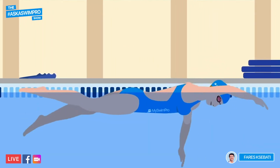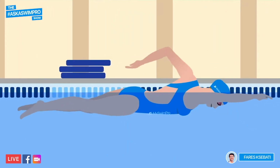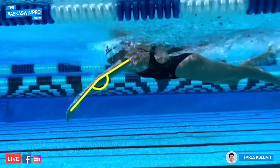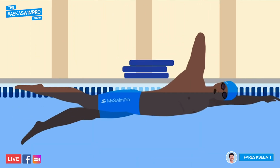So the best way to increase your propulsion is by working on your catch. And your catch is how you actually grab the water. And this applies for all the strokes: butterfly, backstroke, breaststroke, and freestyle. If you think about the body, you have the upper body, which is what your arms are going to be doing, and then you have the lower body, which is really your kick. Let's talk about the upper body first.